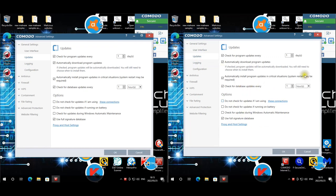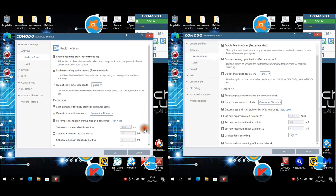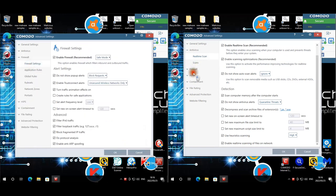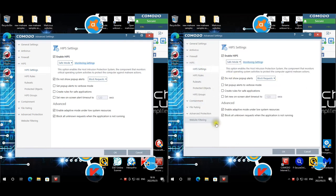So updates for updates, it's the same. Antivirus, it's the same. Firewall, it's the same. Okay, so under heaps, everything's the same.